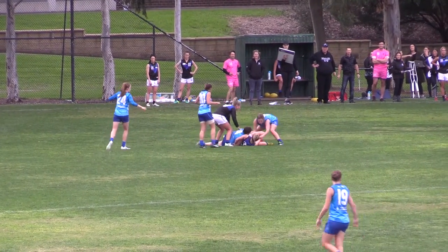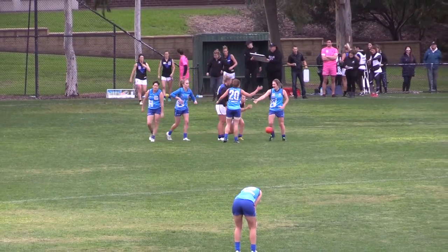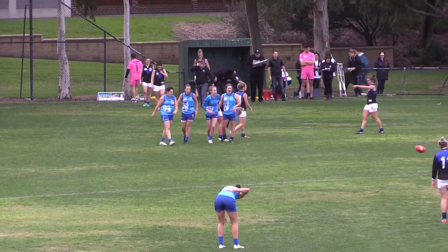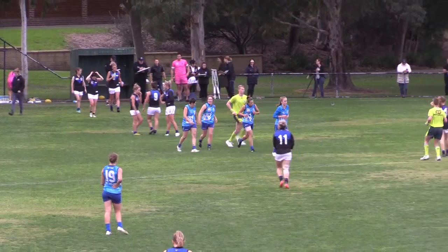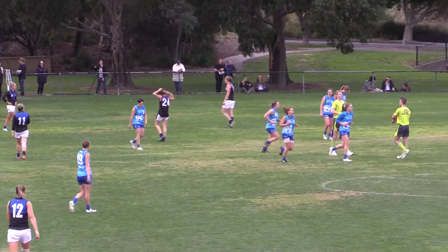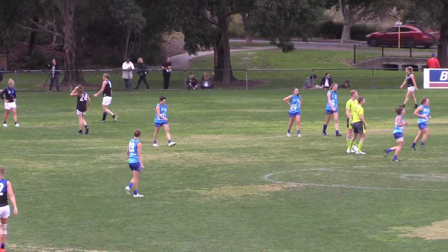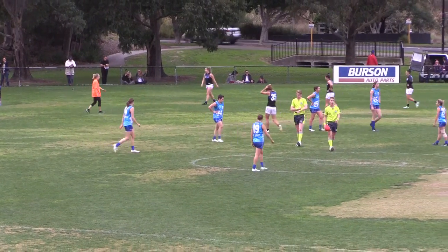Pack converges. As the siren sounds for quarter time here at the Merv Hughes Oval, and a tight first quarter with Melbourne Uni leading by 1 point. They're 1 goal 8. Western Spurs 1-1-7. Swisse Wellness VFLW round 3 from Merv Hughes Oval. The goal scorers Deanna Berry for Melbourne Uni, Ashley Gunn for the Western Spurs.